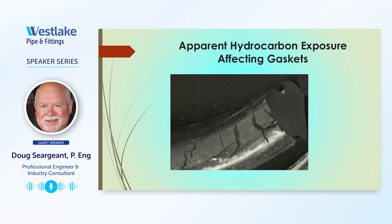So when you look at the cracks, you'll see that they're not very deep into the pipe at all. It's very superficial. So my expectation was that during construction, somebody was refueling a piece of construction equipment and they spilled some fuel into the ditch. It was not a lot, but it was enough to affect a couple of the gaskets.